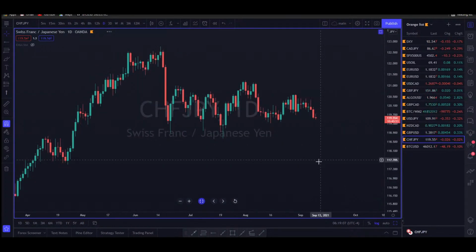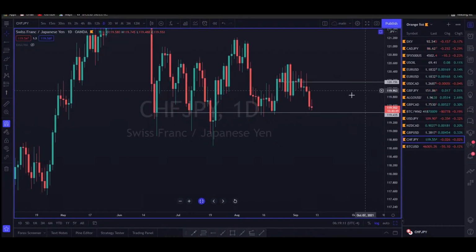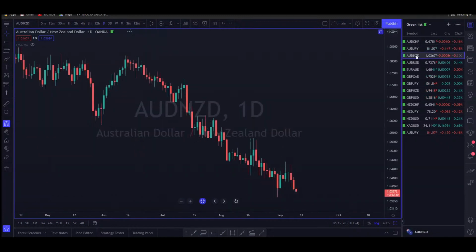Pound dollar. Big strong move. This thing's testing support. Not looking for anything there. I don't like trading this asset anyways. It's a lot of choppiness. You're trading two risk-off assets together.